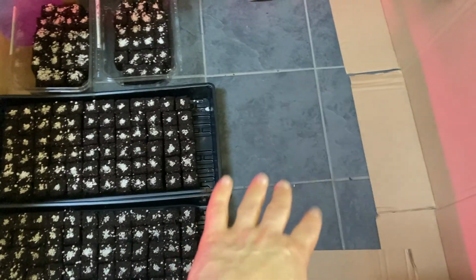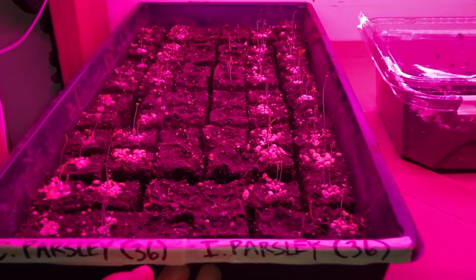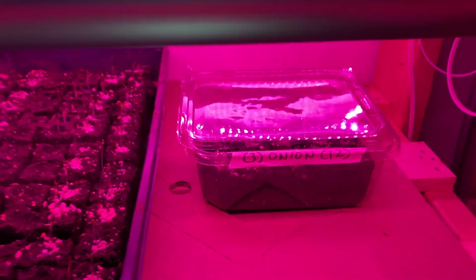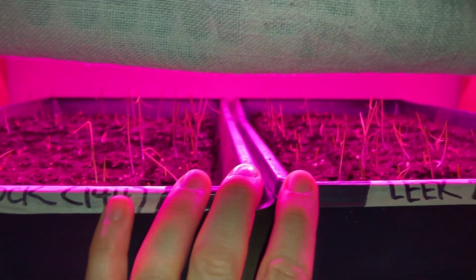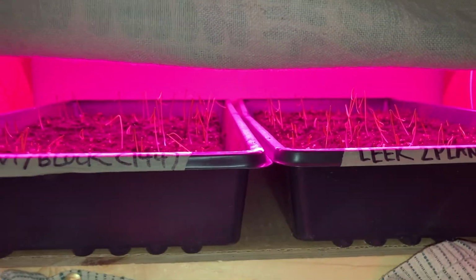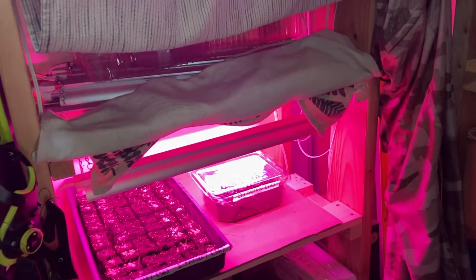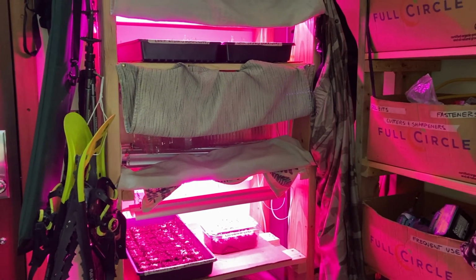I just pulled up the leeks and the parsley that were gonna go out to the greenhouse tables, and I put them under the lights here along with the third planting of green onions, because they took a long time to germinate, so this will maybe get them growing faster. Plus, it's been pretty cold out at night in the greenhouses, so I'm just gonna leave these guys here for a couple of weeks.